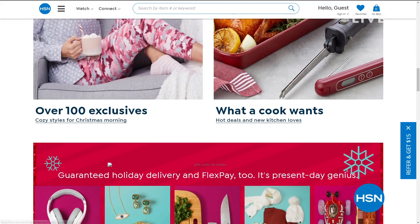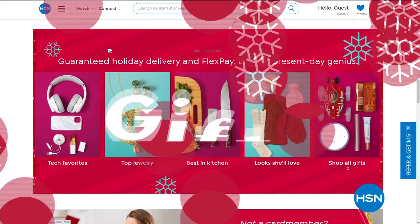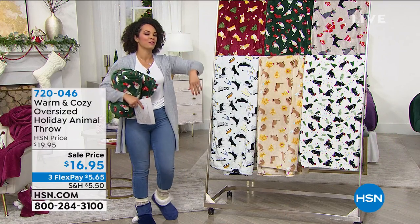All right, we're going to continue to get warm and cozy. This is another oversized throw, but with a twist on it. I love this one. This is super, super cute.